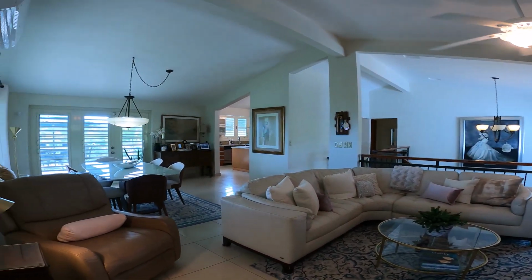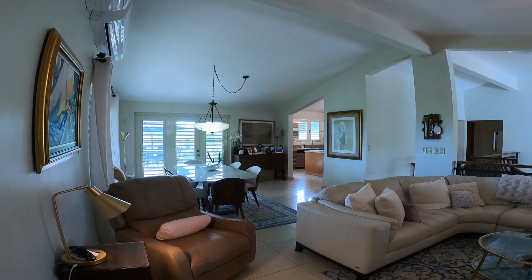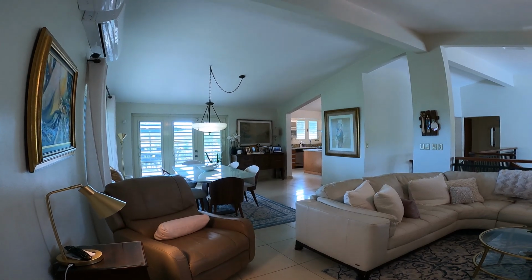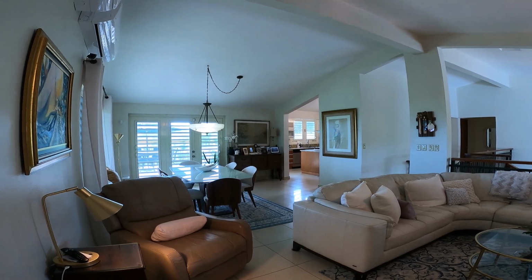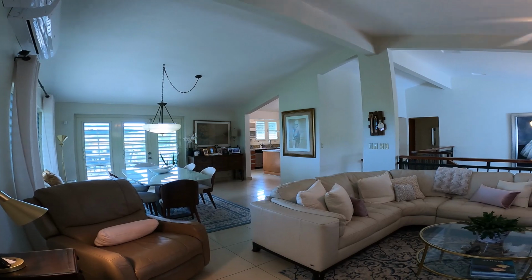I'm going to take this slow, just so you can take it in. If you need to pause this, you can stop and look at the room. Also keep in mind, it's not a super wide fisheye lens on this, but some of the side views might be a little distorted. I'm trying to get as much of this in as possible.